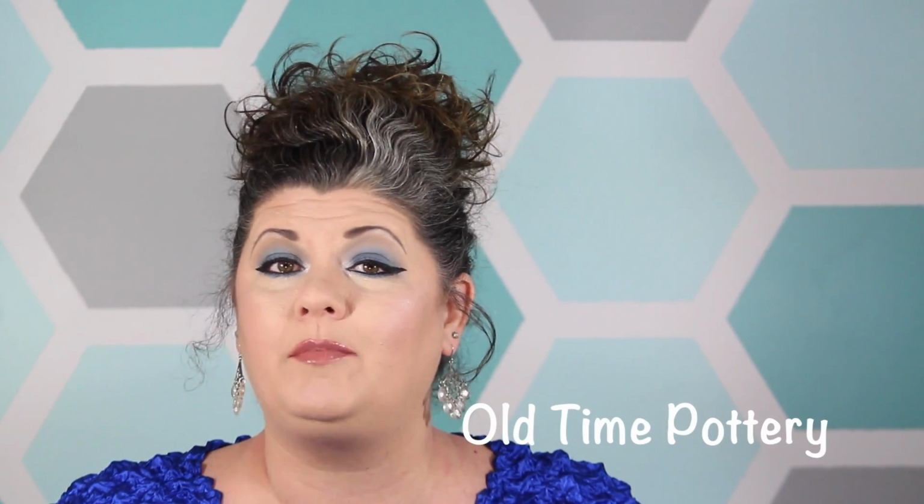While we were out on our little excursion around town, we came upon a store that was brand new to us. It was called Old Time Pottery. I'm not sure if this was just a locally owned store, if it is a national store. I don't know if this is a chain that is all across the United States or if it's maybe even just a southern thing. Regardless, I was so happy that we found this store.